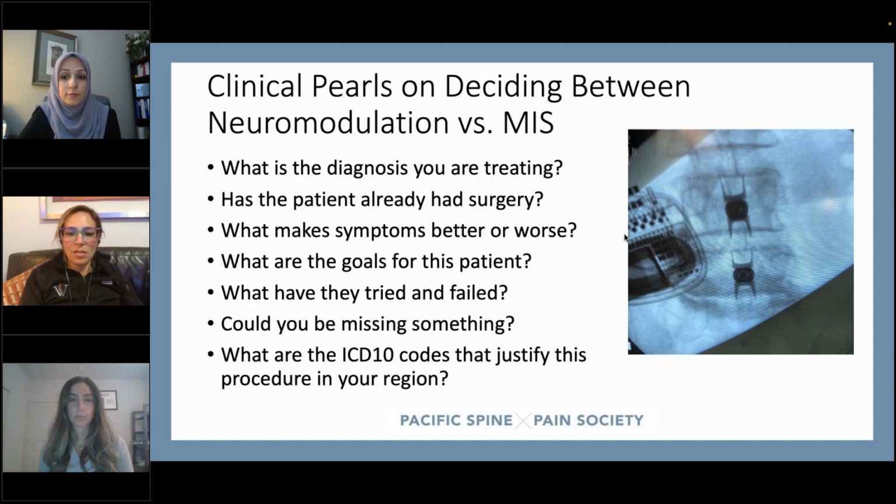But what we know is that the imaging is just a tool, and that used in conjunction with the history and the physical, both of which you guys described very eloquently, helps us determine what we are really treating, right? And then to the points that you guys had, absolutely, has the patient already had surgery? Because that's going to help us determine what they are and aren't a candidate for. So if they've already had a decompression at a level or hemilaminectomy, you might not be able to use some of the interspinous spacers. You might not be able to land your pilot trocar on a lamina if there's no lamina there.